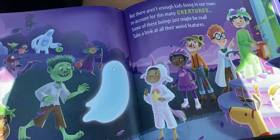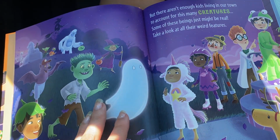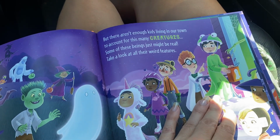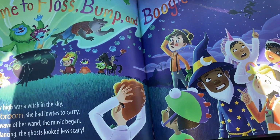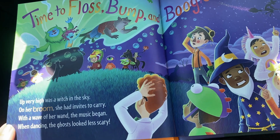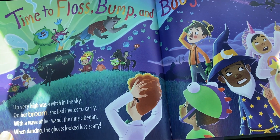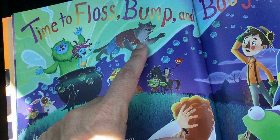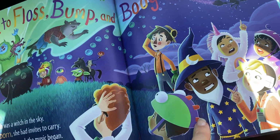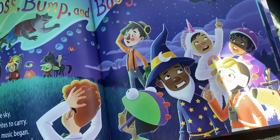So, yeah, it's a story of these kids going trick-or-treating and kind of being spooked out and then trying to catch the witch. And I won't give away the ending, but it is all happy and good. And there's some kind of spooky monster characters, werewolves. So you have the unicorn there.